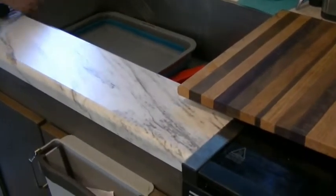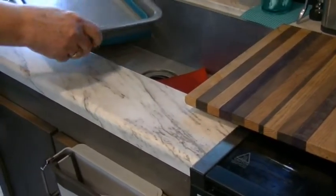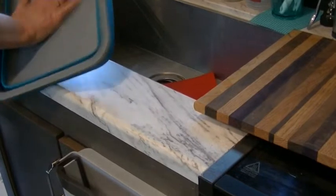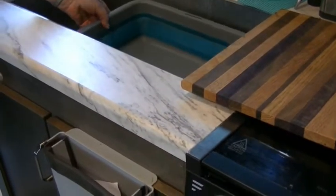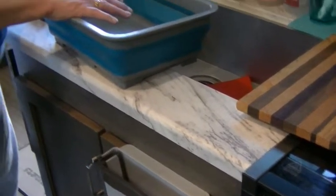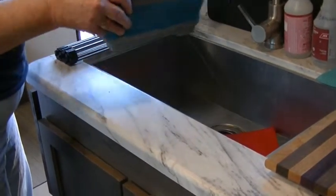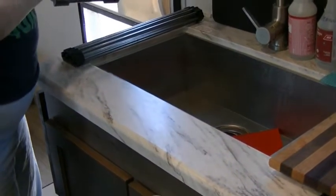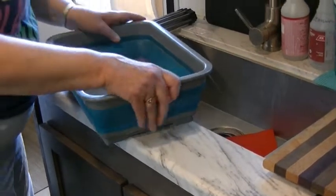So the sink, because it is so big and deep, I bought this collapsible drain pan that I can fit in there easily, and that way I don't use very much water when I'm doing dishes. And then I can lift it out, and if we're in a place where we can dump it on some bushes, we can do that, or we can dump it down the sink.